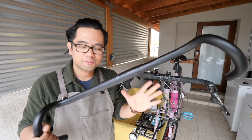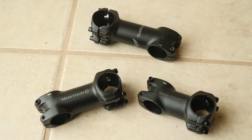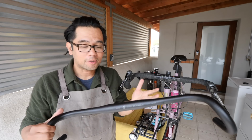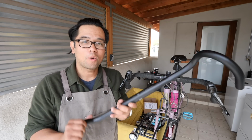I've got 3 different widths of the same handlebar, and we're going to try to discern how it affects reach and how you might want to counter that reach change with a shorter stem. But before we get into that stuff, let's talk about handlebars in general. Why are traditional road bars as narrow as they are? And what are the advantages of a wide handlebar?